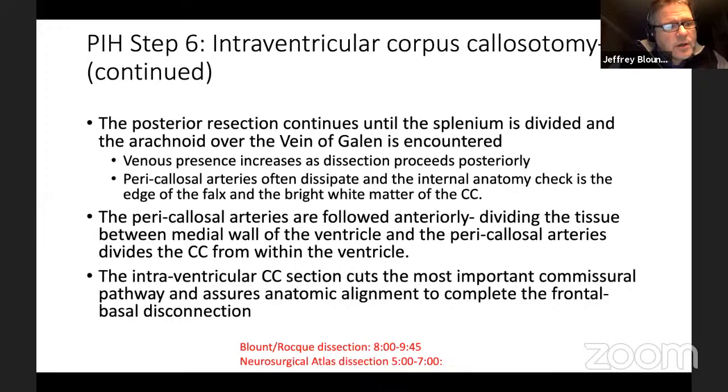The most common area of incomplete disconnection is at the splenium of the corpus callosum, back over the arachnoid of the great vein of Galen. That's the key area that one has to pay attention to, because you don't have a complete disconnection until you're looking at that arachnoid over that critical structure. Navigation can help if you have it. If you don't have it, you always have that anatomic feedback that you want to dissect back. Use the falx as your guide once it's uncovered to make sure you're staying on the midline, but keep taking that white matter until you are looking at the arachnoid over the great vein of Galen.